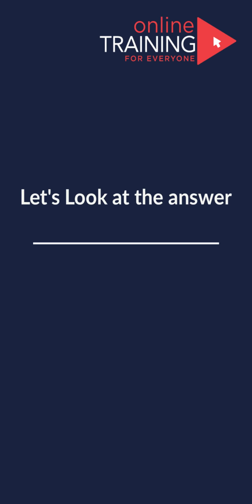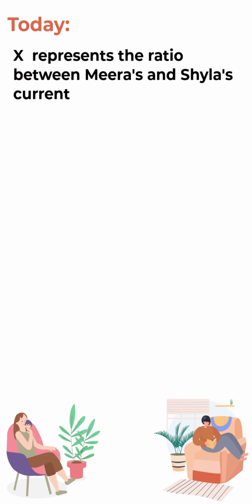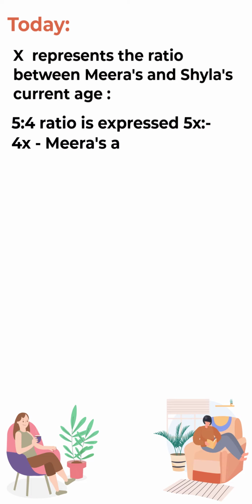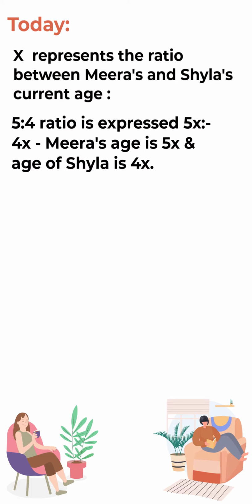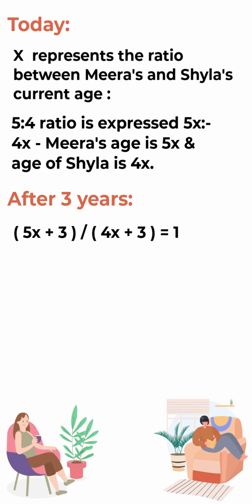To solve it, we need to define a variable x, which would be a ratio between Mira's and Shaila's current age. If that's the case, then the current age of Mira will be 5x, and the current age of Shaila will be 4x, which means that we can build an equation and calculate their ratio of ages after 3 years. In this equation, we will have (5x + 3) divided by (4x + 3), which would be equal to 11/9.